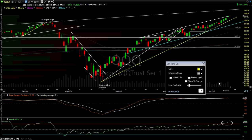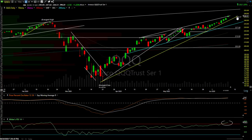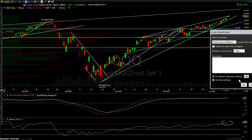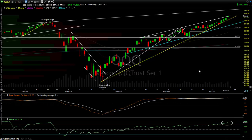So we'll color that one up in yellow and tighten it up here a little bit, come into all these candles. So that's the trend line. It was a smaller one a minute ago. I've just extended it down there. And I think I already had an alert, but either way, there's my alert. Tells me if that breaks.